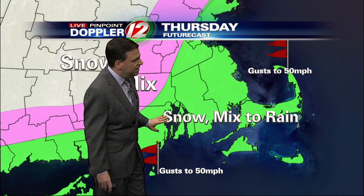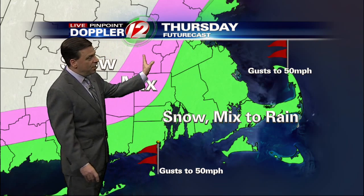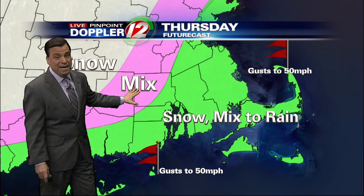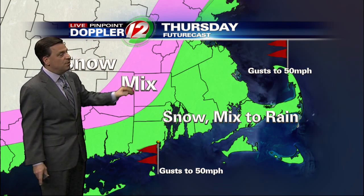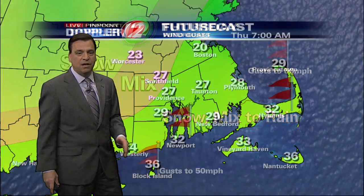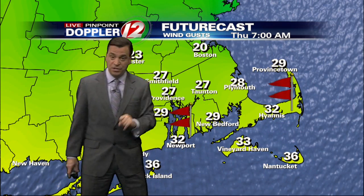So in this green area, starts as snow, goes to a mix, then goes to all rain by the afternoon hours. Northwest suburbs, it goes from snow over to sleet. And even up here, some rain mixing in, and then well to the north and west, it stays primarily as snow. So based on this, the snowfall accumulations naturally are higher to the north and not as much towards the south and east. I'll show you those numbers in just a second.